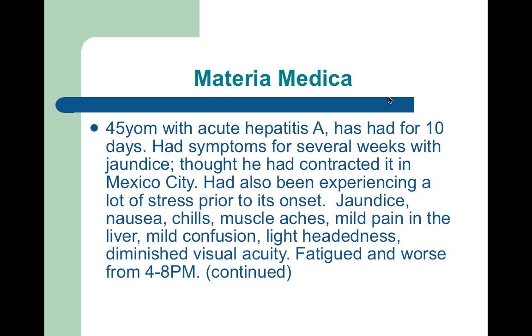Okay, let's do another case. A 45-year-old male with acute hepatitis, 10 days. Jaundice, another bad experience for Mexico. We have one case with diarrhea, now we have jaundice. A lot of stress, so I always like the mentals, as you can see. But once again, a lot of stress prior to the onset, but we don't know what the stress was causing in him.